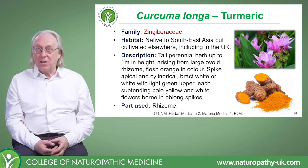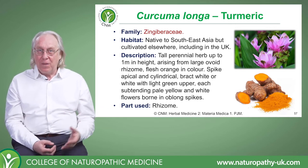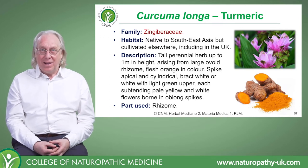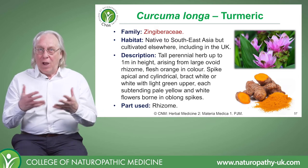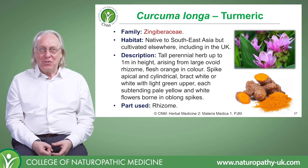Can be grown in this country. I'm talking about my country, the UK. Can be grown elsewhere. And I know a market gardener very close to where I live who actually grows this, and it's beautiful stuff. Very fleshy, very well-developed, nice fat roots of turmeric.